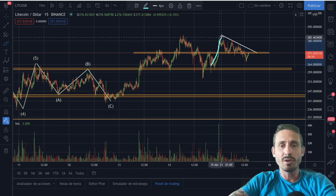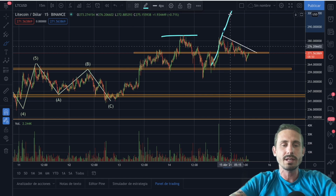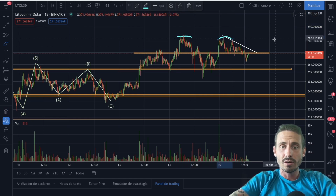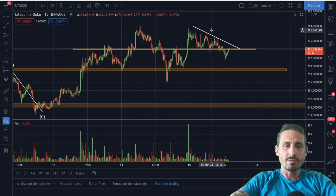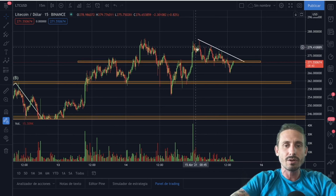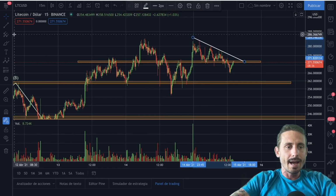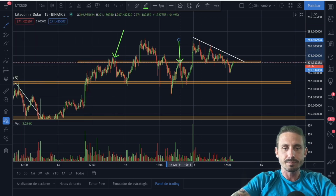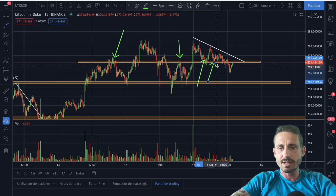Over here, we should have broken this high and created the fifth wave, but we struggled to break this high, so we created a double top, and now this could potentially be a descending triangle because I've connected these lower highs, and I marked this orange box with this support level, and it was getting nicely supported, okay, heavy resistance, getting supported nicely.